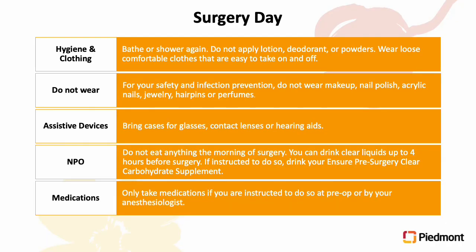On the morning of surgery, you may bathe or shower. Do not apply lotion, deodorant, or powders. Wear clean, loose, comfortable clothes that are easy to take on and off. For your safety and infection prevention, do not wear makeup, nail polish, acrylic nails, jewelry, hairpins, or perfumes. Bring a storage case for your glasses, contact lenses, or hearing aids.